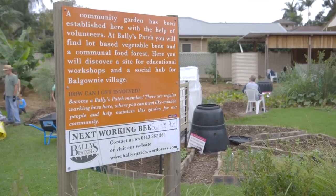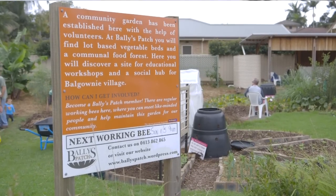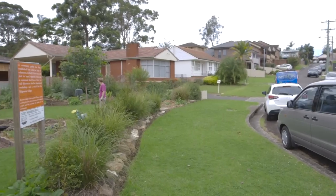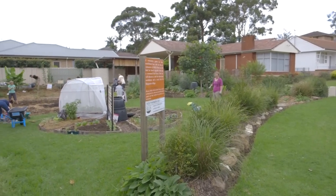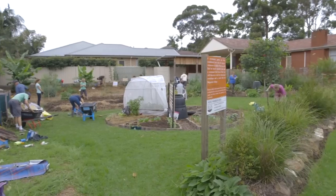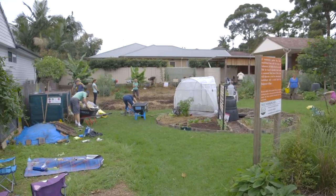Once upon a time on the New South Wales south coast, nestled close to the Illawarra escarpment, was the sleepy village of Bally. And in that village was a little block of land that no one was using. That was until the villagers, with the support of the Bally Village Community Centre, got together to create Bally's Patch, a community garden. 2 years later, that little block has become a flourishing space with a young food forest happily growing beside communal beds of vegetables, flowers and herbs.